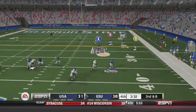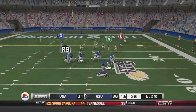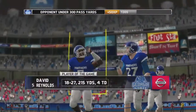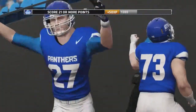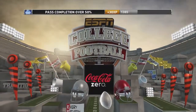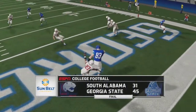He's going to scramble out to the right. He's going to take off here, and he will be pushed out of bounds 1 yard short of the first down. We would eventually pick that up on the next play. First down and 10 now. Reynolds firing to the end zone for Avery Sweeting, and that one's caught for 20 yards and a touchdown to put Georgia State up 45-31. And David Reynolds is your player of the game. That's how this one ends. David Reynolds, 4 touchdowns on the day, 200-some yards passing, and Georgia State beats South Alabama 45-31 in a shootout.